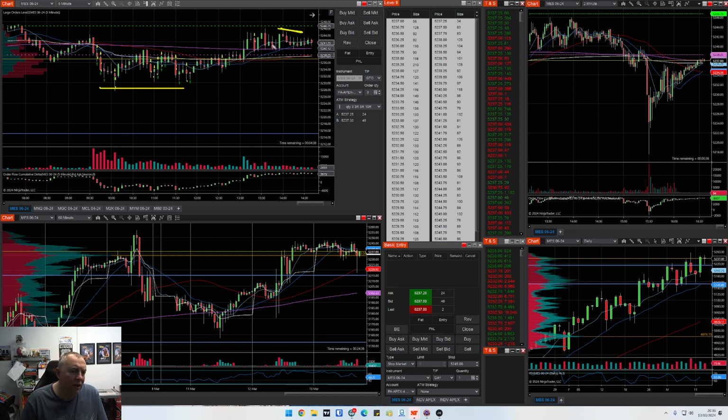You know, I could have got up to the top easily. I had a 3R target, which was there, I think it was. I had a 5R target, which was there, and it would eventually hit, and I had a 10R target all the way up here at 52, 50, 52, 52, I think it was. And then I had 3 stops.